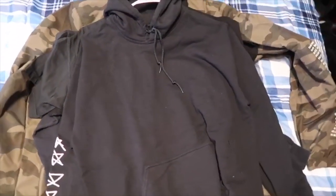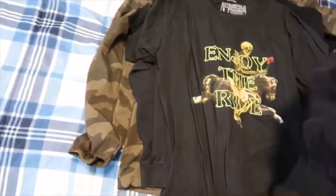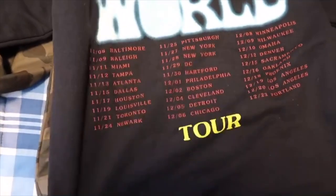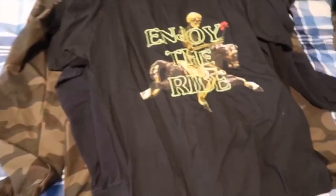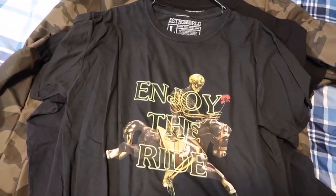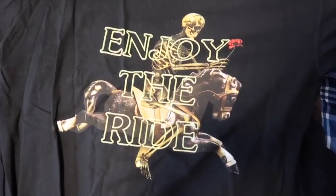Next up we have a blank front sweatshirt, but it does have the stars on the sleeve, and on the back you have the tour dates from leg 1 of the tour. Next up we got the short sleeve version of the Enjoy the Ride Travis Scott shirt.